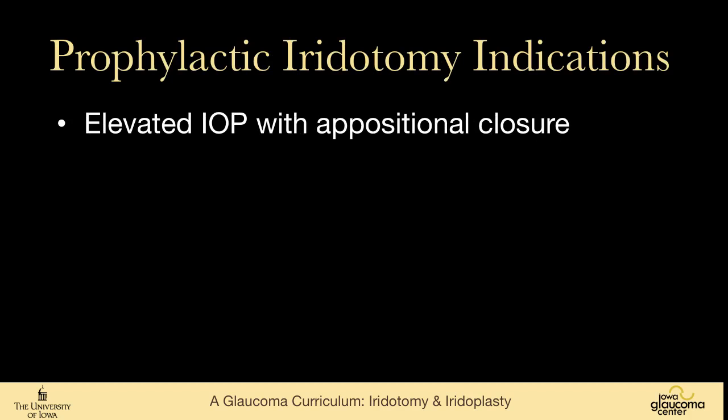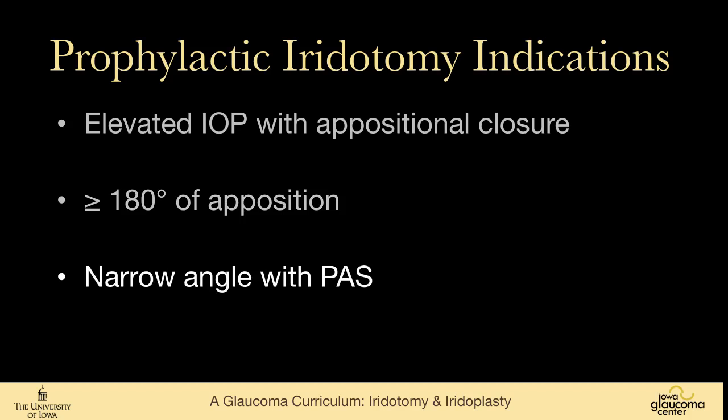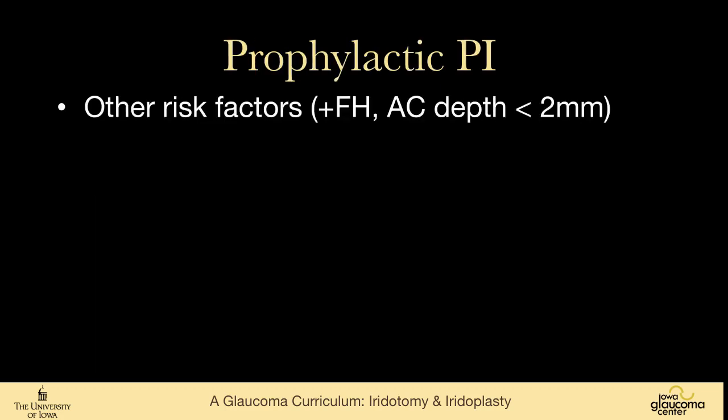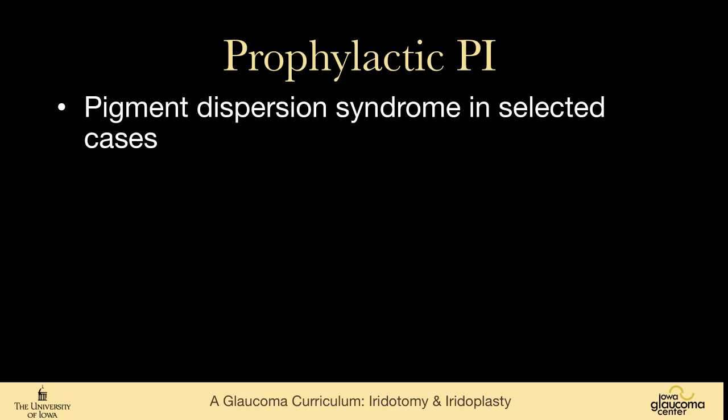Prophylactic iridotomy indications would be high pressure with appositional angle closure, more than 180 degrees of apposition, and these all are a little bit soft. If one has an angle that's narrow and there are areas that have synechia, that would be an indication. History of acute angle closure glaucoma in the fellow eye. Other risk factors like a positive family history, narrow anterior chamber depth under 2 millimeters would all be things that would make one drift towards a prophylactic iridotomy. Pigment dispersion syndrome in very selected cases, and we'll talk about that in the pigment dispersion syndrome pigmentary glaucoma lecture.